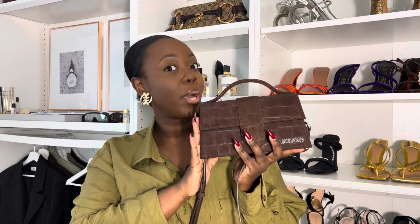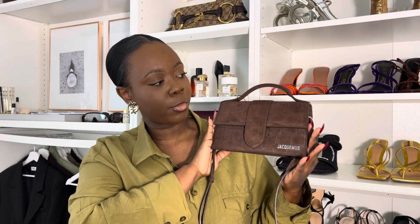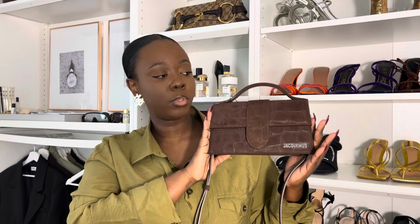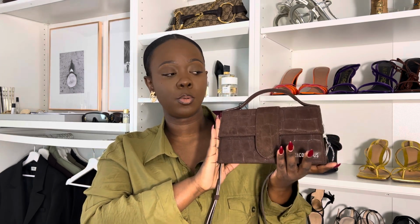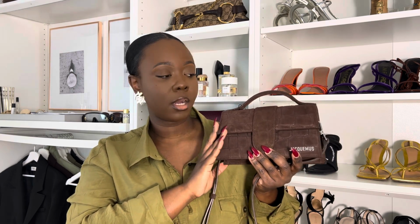Now, due to excitement, I completely forgot to mention the name of this bag. This is the Jacquemus Le Grand Bambino, I believe. So this is the biggest size that it comes in, and it typically retails for around 830, maybe maximum 850 pounds, because I've seen the price varying depending on where you shop or purchase it from. But I think it's well worth the price. I feel like it's a bag that will definitely go on sale. Jacquemus bags tend to go on sale, especially this style. And I've also seen it in various different colors as well.